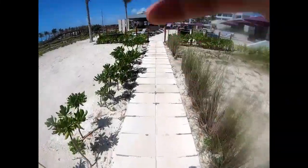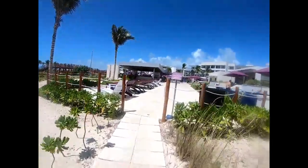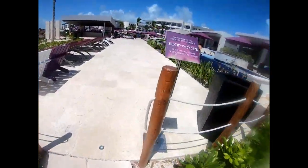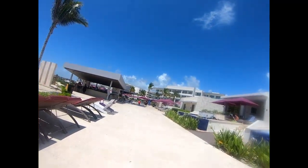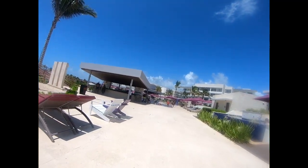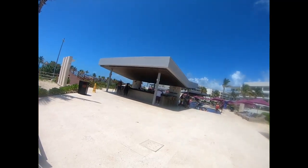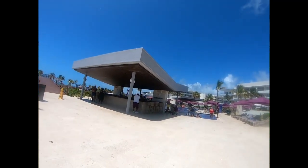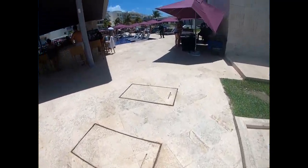As you can see, this is the walkway that separates the other pool from the Star Class Access. To be on this side you have to have the wristband. If not, the staff can and most likely will kick you out of there and send you back to the other pool. Not much of a difference. They're pretty much similar.